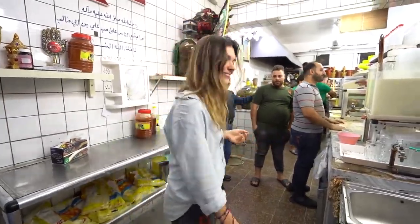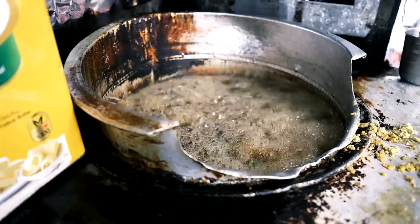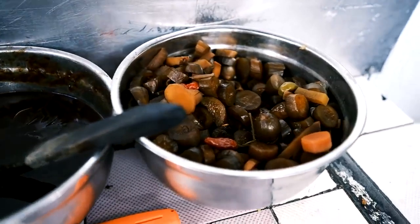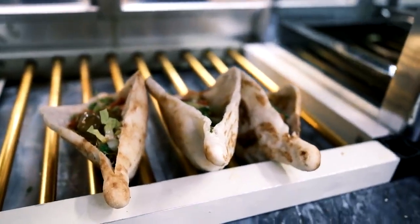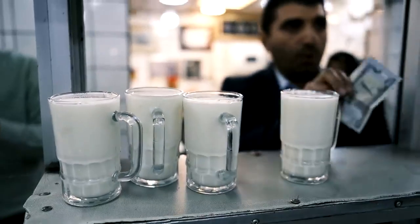Freshly mashed hummus, flame-kissed aubergines, crispy and decadent falafel, oh just look at it. Topped with pickled veggies, this top secret sauce, and our heavenly pockets are ready. Don't forget to grab a bottle of refreshing fermented milk to help digest it all.